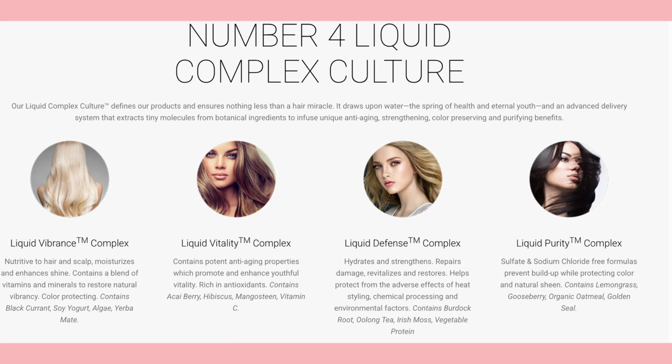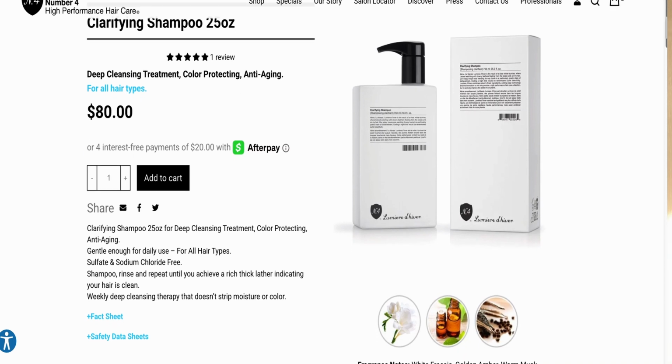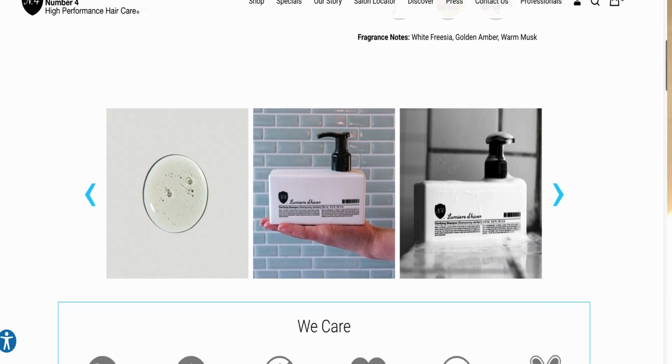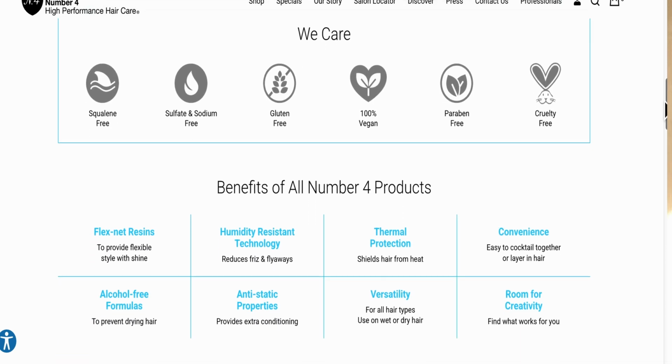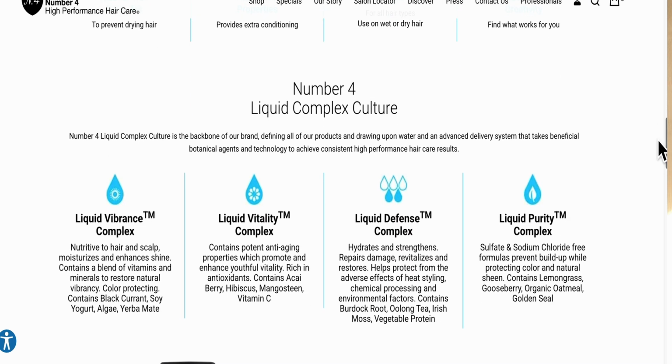So the clarifying shampoo we use today from number 4 has the 4 trademark liquid complexes that all their products have. And I can tell you guys, I have the most sensitive scalp and it felt really good. It felt hydrating as he was using it. It did not overly strip my scalp. It just cleansed away anything that didn't need to be there, which is of course the root coloring that we used. Cleanse that away, and then the next product penetrated beautifully, which was once again the hydrate line from number 4.